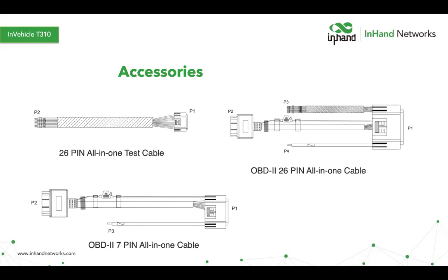The last one is a 7-pin cable with another OBD2. This one is for production, because we think the first test cable is just for engineers to use in the office. The last one, with three ends, is for production. So you can have OBD2, and you can have the power, and you don't need the free end, to avoid damage. So these three cables are available to order.